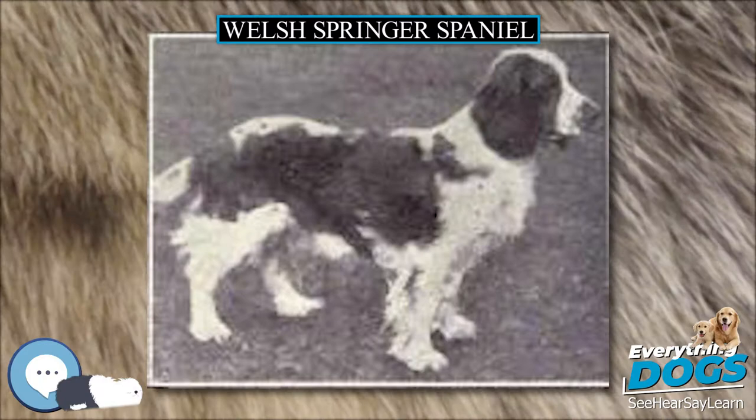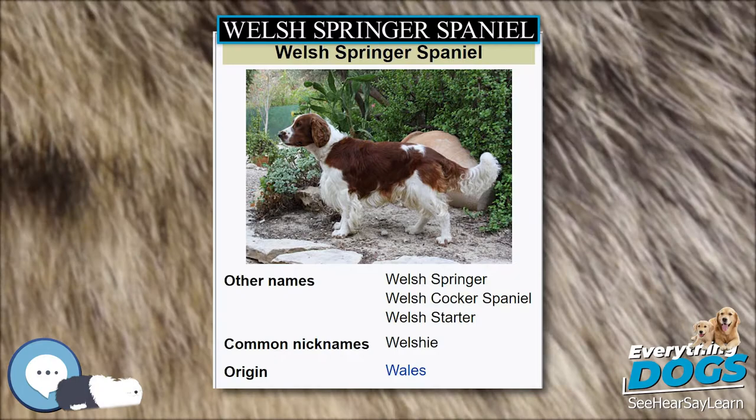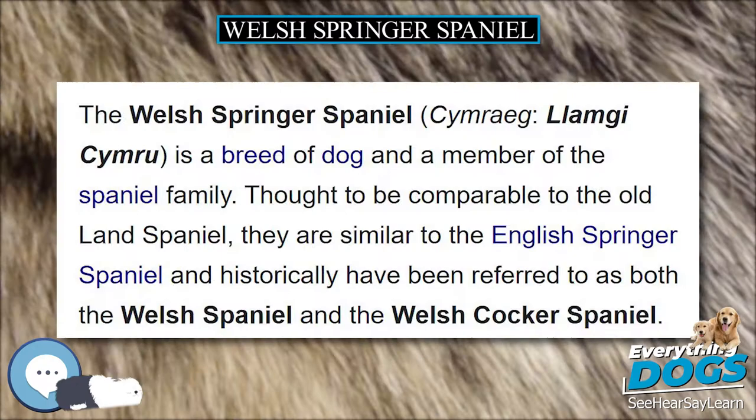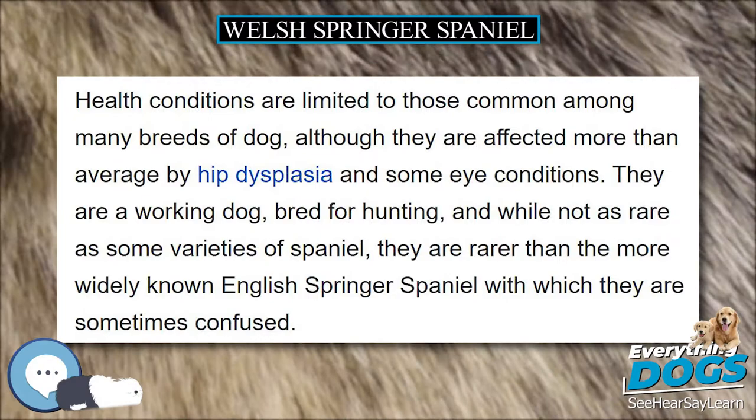The breed's coat only comes in a single color combination of white with red markings, usually in a piebald pattern. Loyal and affectionate, they can become very attached to family members and are wary of strangers. Health conditions are limited to those common among many breeds of dog, although they are affected more than average by hip dysplasia and some eye conditions. They are a working dog, bred for hunting, and while not as rare as some varieties of Spaniel, they are rarer than the more widely known English Springer Spaniel, with which they are sometimes confused.